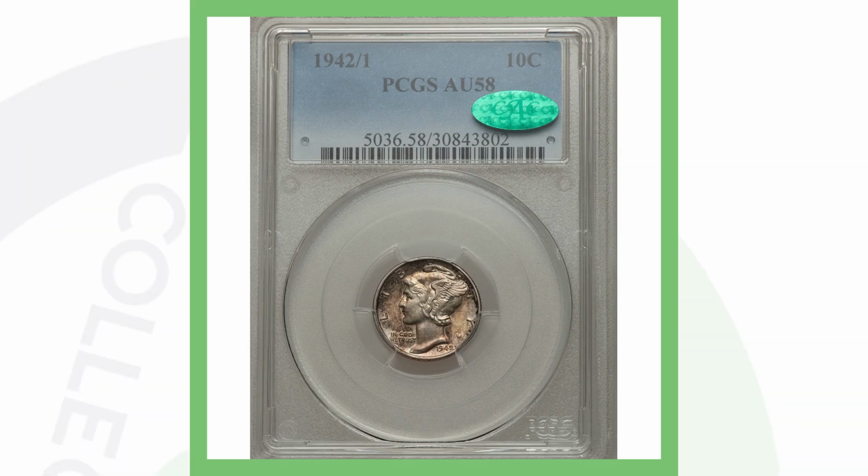Now here's an example of a coin that has that 1942 over the 1941, and you can see that it's not a mint state high graded coin. It's at an AU58, but this coin still sold for over $1,500. So always be on the lookout for the 1942 over the 1941.